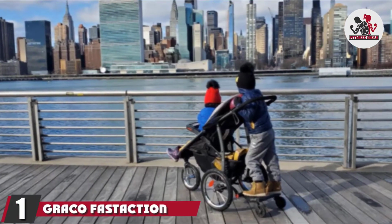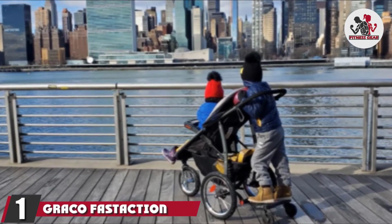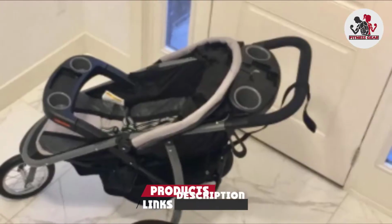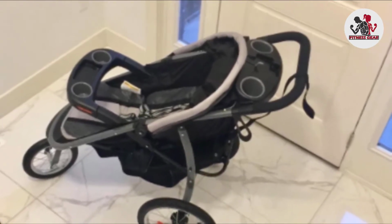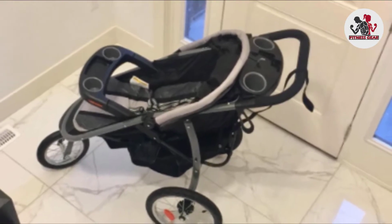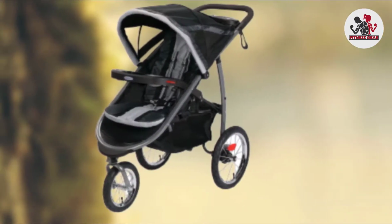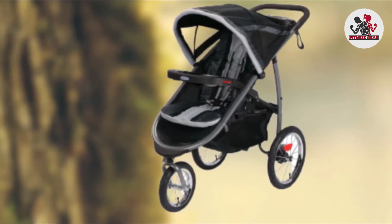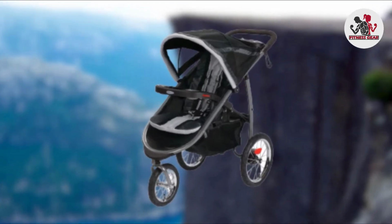At the first position of our list, we have Graco Fastaction Fold Click Connect Jogging Stroller. Our top pick for the best jogging stroller around is the Graco Fastaction Fold Jogger Click Connect Travel System, which provides both a stroller and hassle-free car seat to maximize travel options at a remarkable price. It boasts a large canopy you can extend to provide extra protection, while also offering a peekaboo window, so you can keep an eye on your child and make sure they're comfortable.